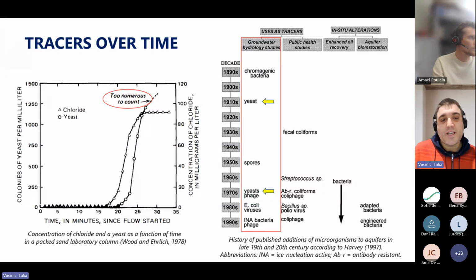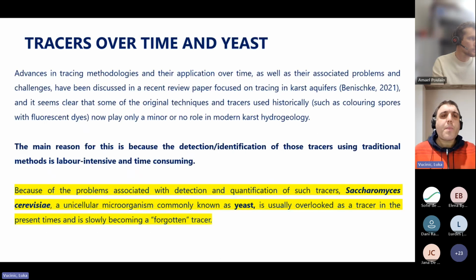And you will see this is actually a laboratory study, and I just circled in red two numbers to count. So they managed to count them. It took them a lot of time and a lot of effort, but in the end, it was not efficient. And that's why somehow yeast dropped out of our sight and became slowly forgotten as a tracer that we can use for these kinds of karst hydrogeology applications and maybe some others.